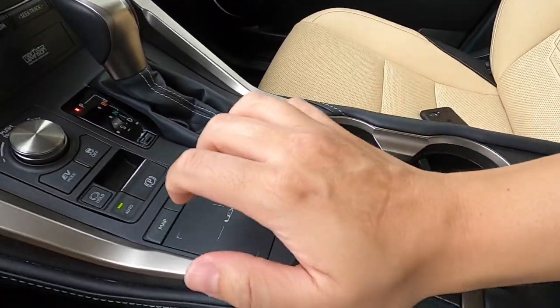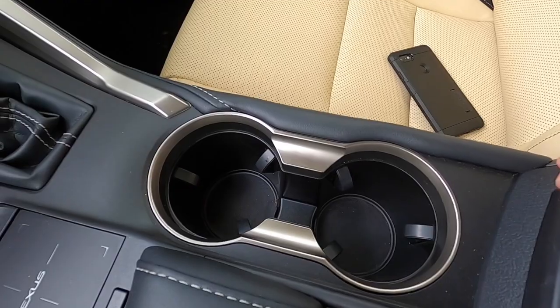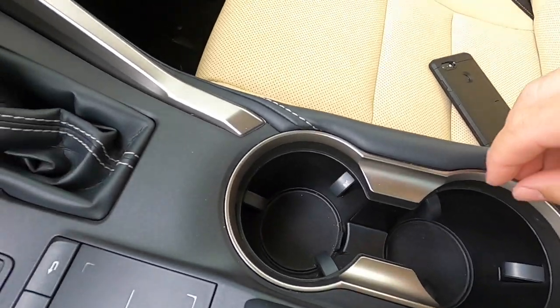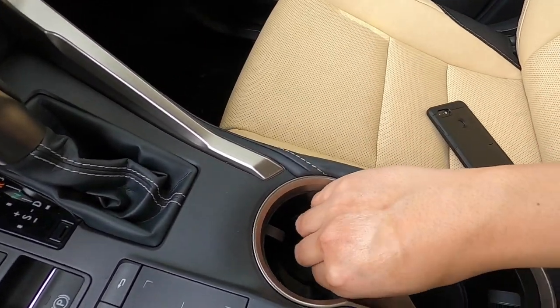You have a nice wrist rest for when you're using that trackpad, and we have the cup holders here in the front. They do again have kind of nice tensioners to help keep bottles and cups in place, and it does look like it has rubber inserts to help keep things clean.